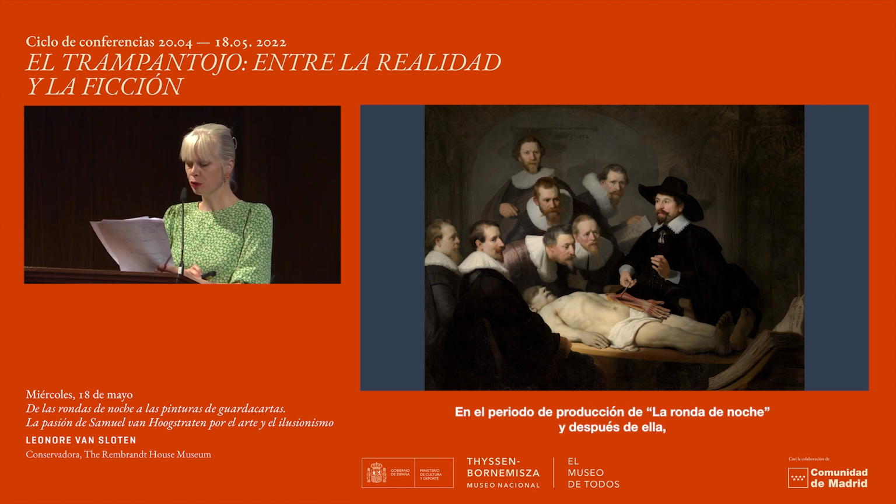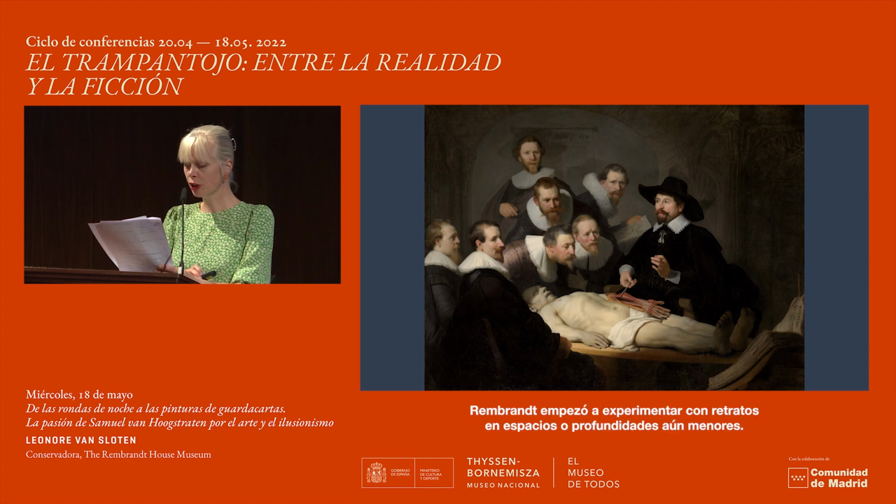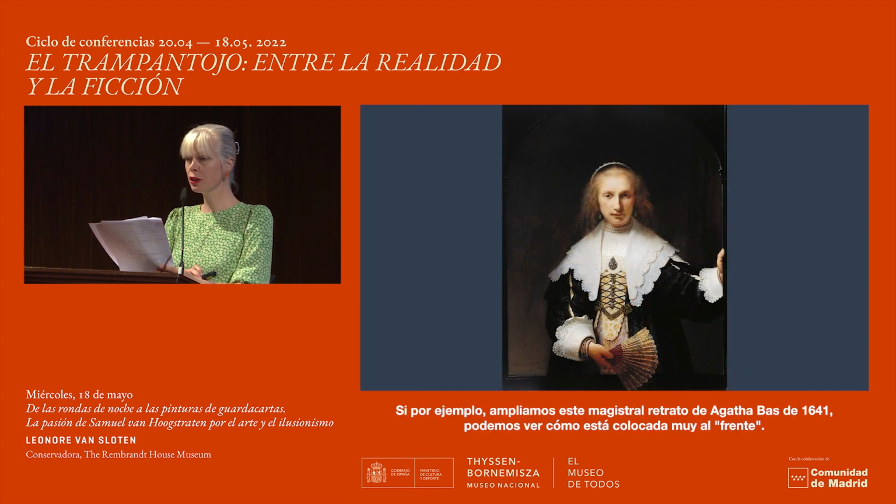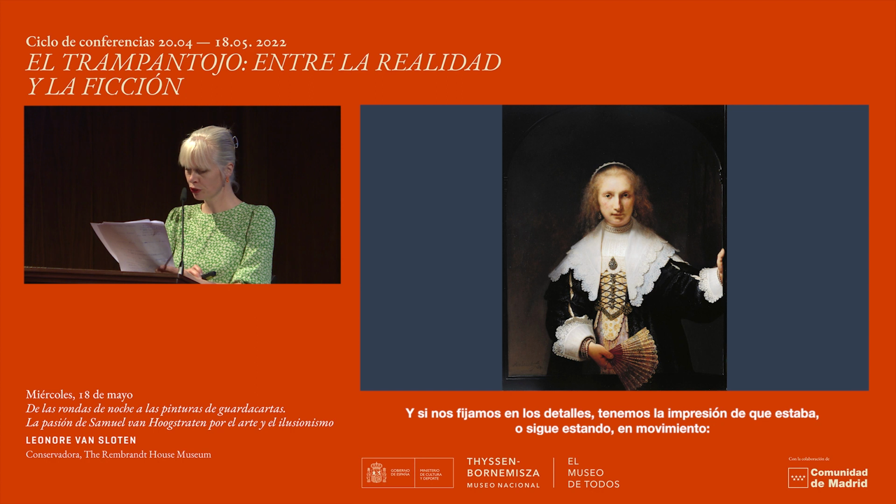Now, in and after the production period of the Night Watch, Rembrandt started to experiment with portraits in even shallower spaces or depth, and he combined several illusionistic tricks in a very subtle but effective way. If we, for example, zoom in on this masterly portrait of Agatha Bas from 1641, we can see how she is positioned very much to the front.